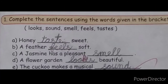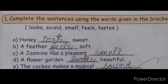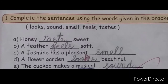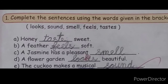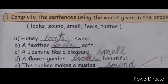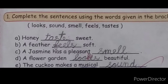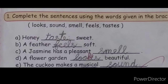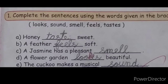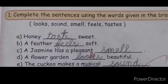Second Roman numeral: complete the following sentences using the words given in the brackets. Looks, sound, smell, feels, tastes. First one: honey tastes sweet. Second one: a feather feels soft. Third one: a jasmine has a pleasant smell. Next one: a flower garden looks beautiful. Next one: the cuckoo makes a musical sound.